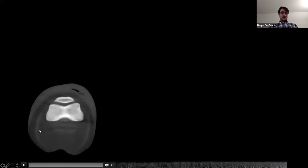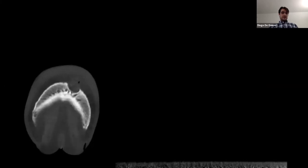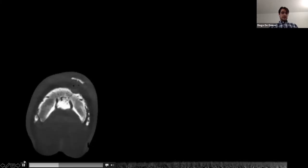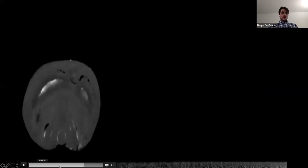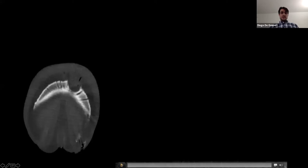So this is a video, an axial CT image of that foot. And what you see is a cylindrical hypoattenuating lesion. So a bony defect basically on the dorsal medial aspect of the coffin bone. This is consistent with the keratoma.